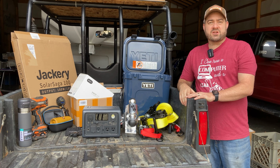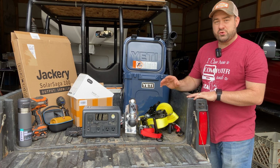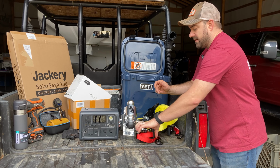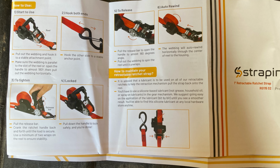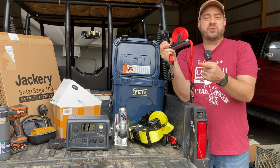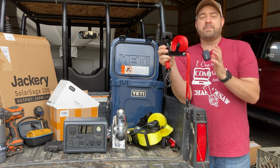The next thing I'd like to talk to you about that I'm really excited about is these new Strappino straps. These are self-retracting straps, and I've got a variety here to talk to you about. But if you're like me and you use straps in our cargo trailer in the back of the truck, I've got a bin for them.